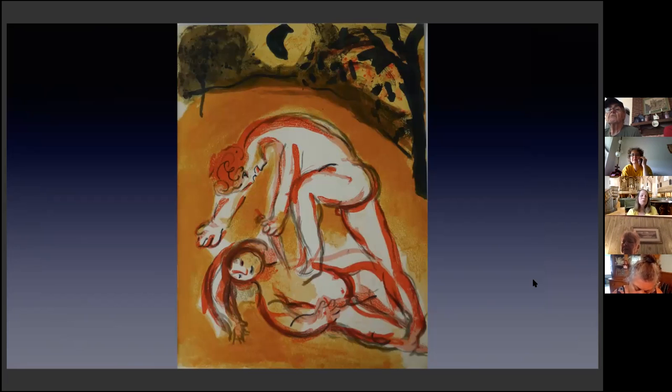Do you want to guess a title? Cain and Abel. Good guess. Excellent guess. They're the only ones I've gotten right so far. That and Rome. Any clue who this artist might be? This is a name I think you might be familiar with. And you've not seen this before? No. Okay.